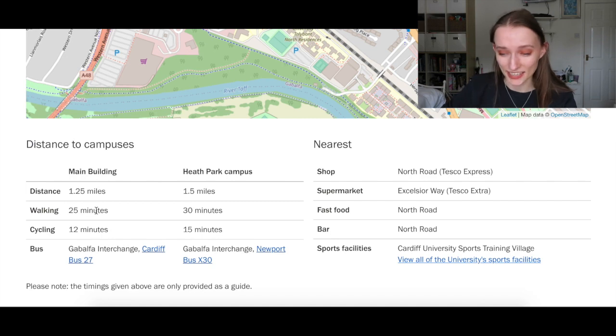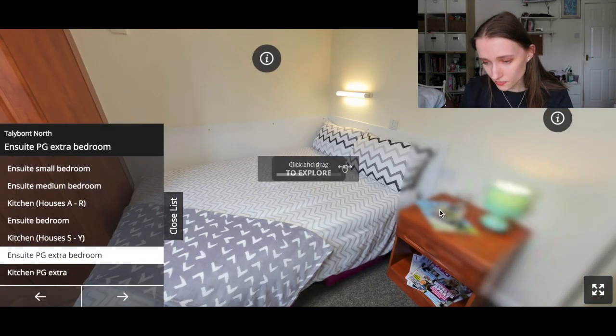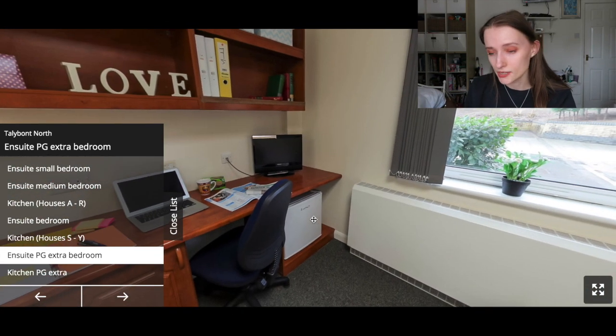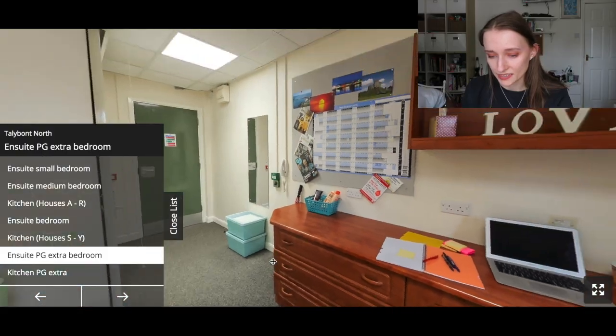It says I can view a 360 image of a room, and we'll look at the postgraduate extra bedroom. And it looks modern. It does look a lot bigger than the one we saw in Birmingham. You can see it has a mini fridge in the room, and lots of storage space, wardrobes, drawers and things. I think I'll give Cardiff an 8 out of 10 because it's more affordable than the one in Birmingham.